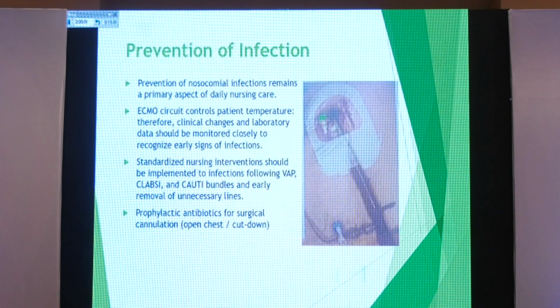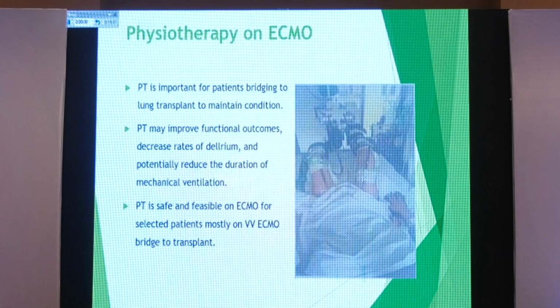Prevention of infection: because we are controlling the thermoregulation, the fever may not be evident in patients on ECMO, but all the time you have to go for the inflammatory markers and the septic markers, and you have to follow the VAP, CLABSI, and CAUTI bundles.